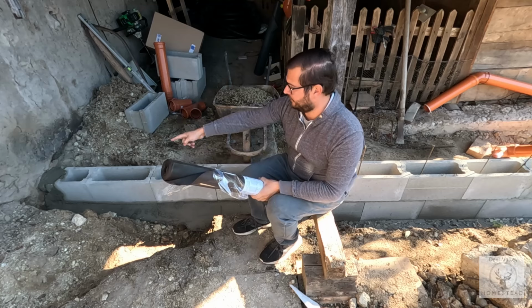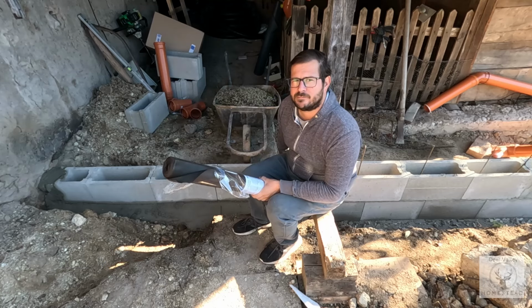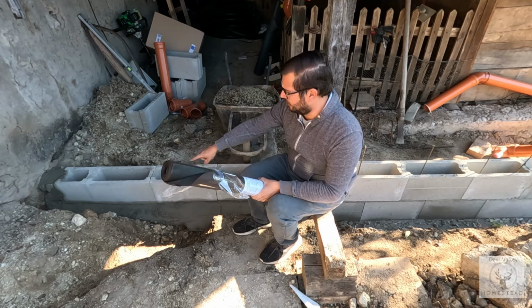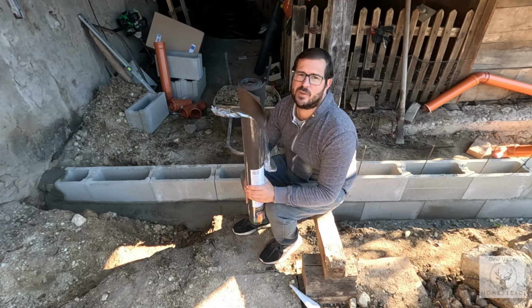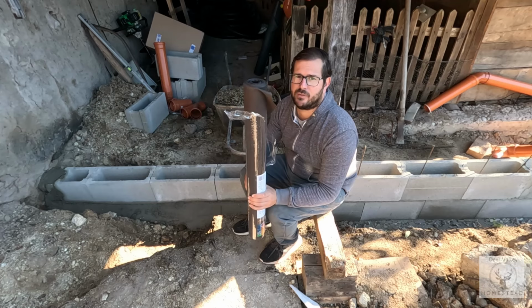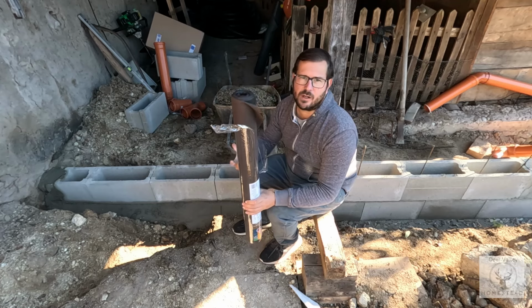This goes in all the way along and goes along the bottom and up against the soil. And the idea is that this will filter out some of those particles which are going to go through and try to block all the slots on the pipe.